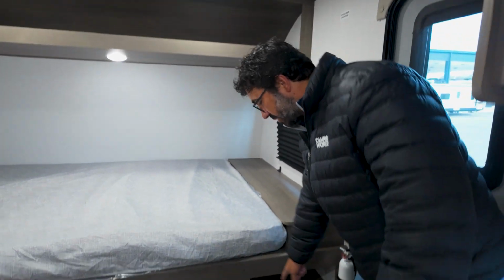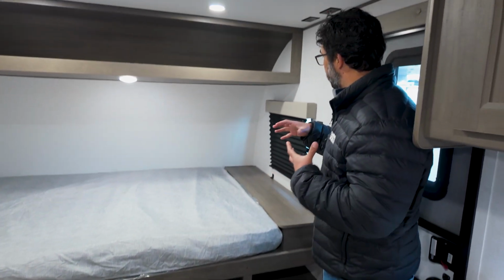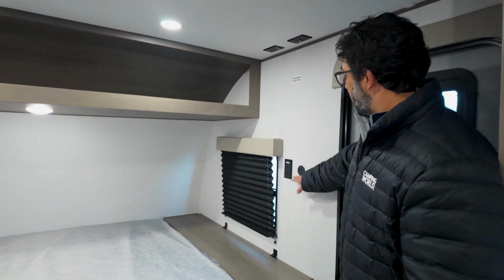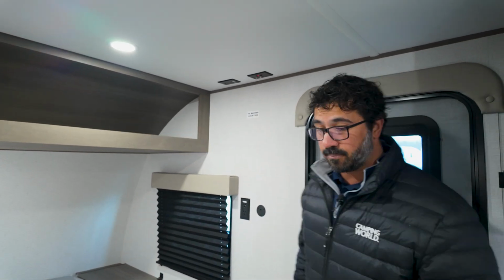But what I really do like is this right here, which is a spot to put shoes. That is something that is oftentimes missing in a floor plan like this. So again, you're having some of those trade-offs. You'll have electrical outlets, USB ports, and then a spot to mount the TV right in here. So again, I think there's a lot of things they did really good inside, a few things they didn't. There's also some things that I really like they did outside. So let's go check those out.